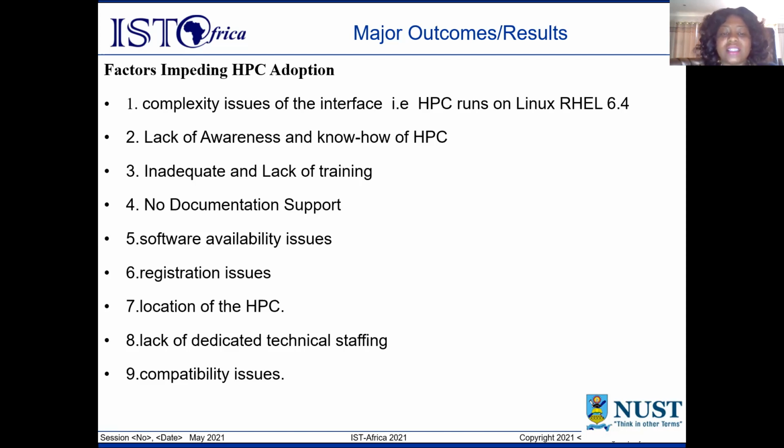Furthermore, there are software availability issues. The HPC that is there in Zimbabwe is running on limited software. Some people want to use it, but they're saying that the software that they require is not available on the HPC. So at the end of the day, they're not going to use that HPC, since the particular software that is able to solve their problems, or that is compatible with their research projects, is not there.